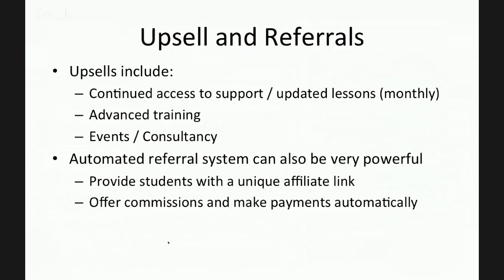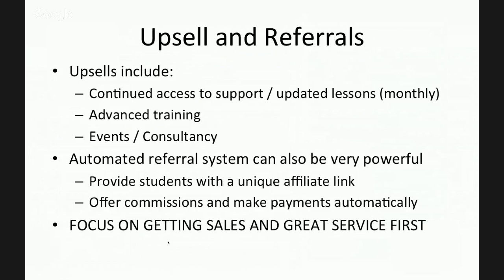Also, just to quickly talk about referrals, and I've already mentioned this. If your system is set up really well, the way I think it should be set up, you can offer each of your clients a unique affiliate link. You can offer them a commission to encourage them to share that link. And when they do, they can earn a commission, and you can send the payments to them automatically.